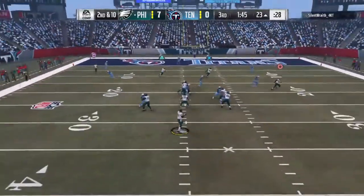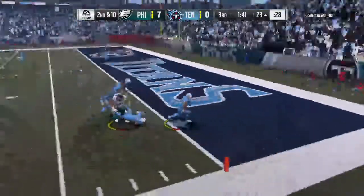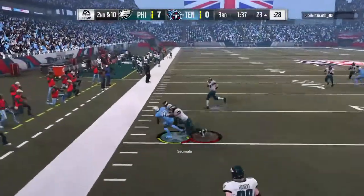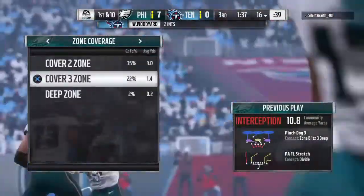They fake the give. Now Wentz. And for the 4th time tonight, it's an interception. Picked off by Wesley Woodyard. And a return just out across the 15 to the 16-yard line.